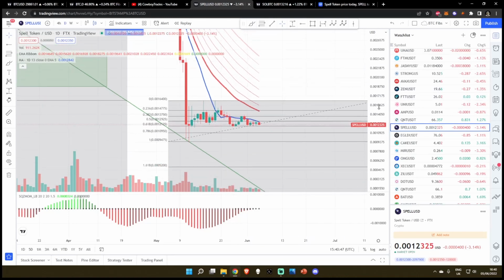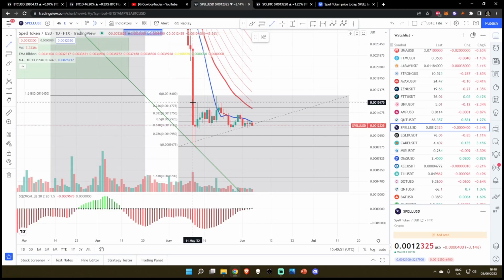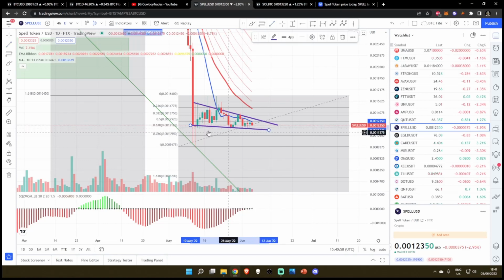Alright, quick update on Spell tokens. So, we've basically been trending sideways for the past week or so. Depending on how you draw this, you can argue that we're either in a bear flag, a bearish pennant, whatever you want to call it. We haven't technically broken out to the downside of this yet.